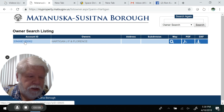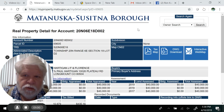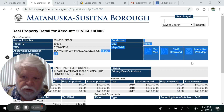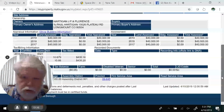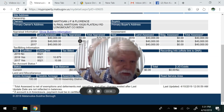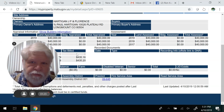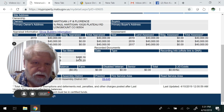And you click over here at this link. This will take you to the page that shows information about the property. So you can see the borough's account number, see the owner's name. You can see what the borough assesses that property at, only $40,000. And if you zoom to the bottom of this page, you can see how big this lot is. It's 100 acres, and only worth $40,000 according to the borough. That's all they tax it at, and the taxes are $435 a year.